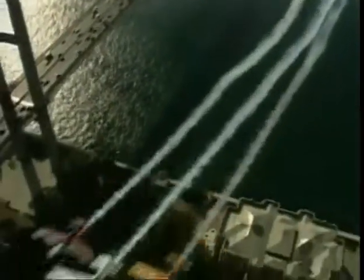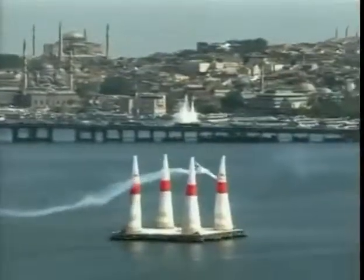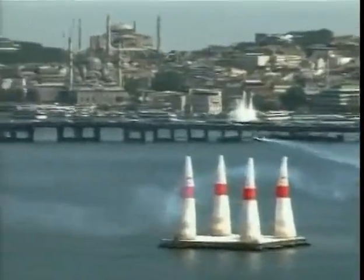Next leg of the RedBull Air Series was in the ancient city of Istanbul. Over 1 million spectators crowded the shores of the Golden Horn to watch. The competition was back at sea level and aircraft performance was more forgiving. The stop in Istanbul was the first of the season in Europe.